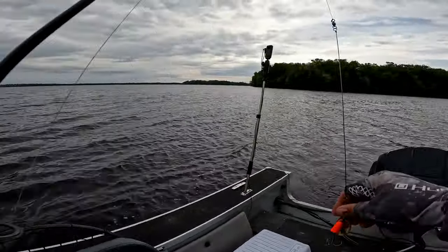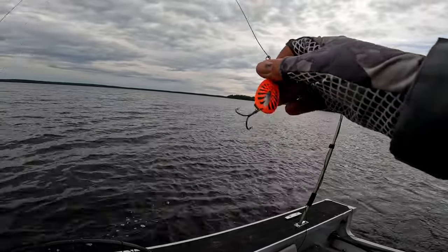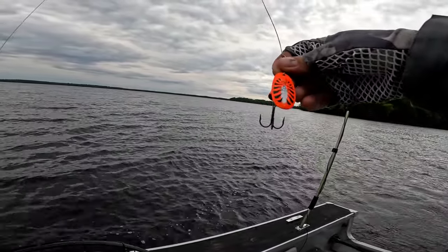So up in these lakes up in this area, the orange and black have just been killing it, especially this little blue fox.